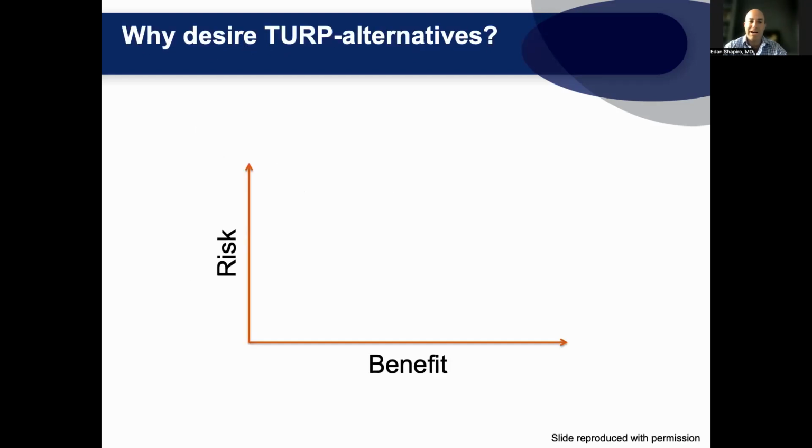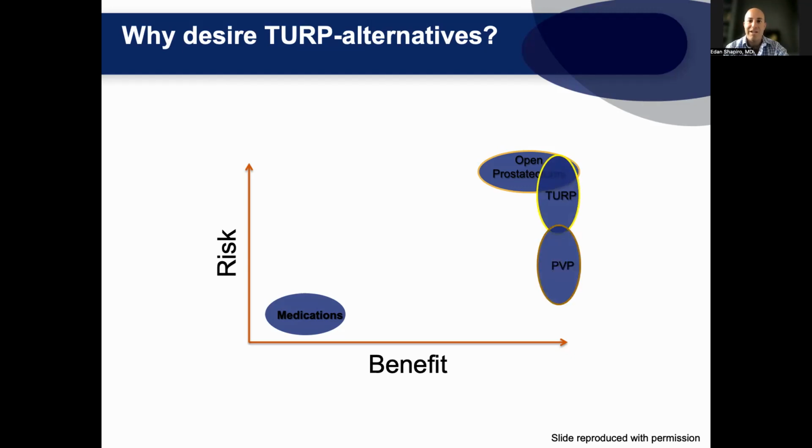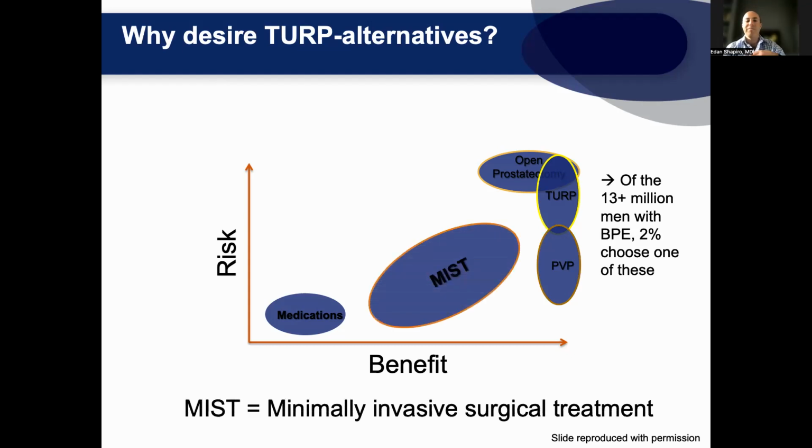This is a slide I borrowed from a colleague, so it's not my own, but I'm using it with his permission. I want to graph different things by benefit versus risk. If you start with medications, clearly almost no risk, and also maybe low benefit. The other option is what's called an open prostatectomy, which is a surgical procedure done for benign growth, where we go in and core out the entire inside of the prostate. That is extremely beneficial, but also has higher risk. And you see that I also put TURP and PVP, which we'll talk about. This is the laser ablation. These have lower risk, also good benefit, but you still have basically this entire gap in the middle.